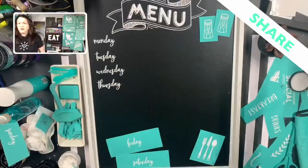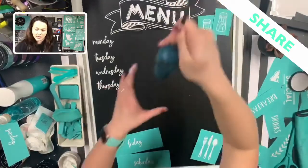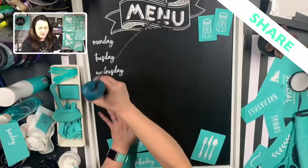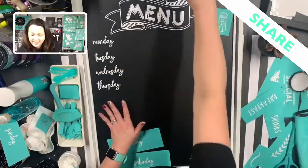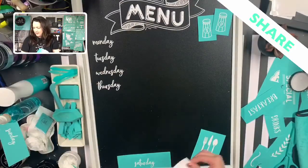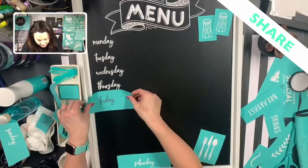Thursday. And this is the 18 by 24 board. You definitely don't need a board this big. I don't feel like I need to actually really fuzz these.